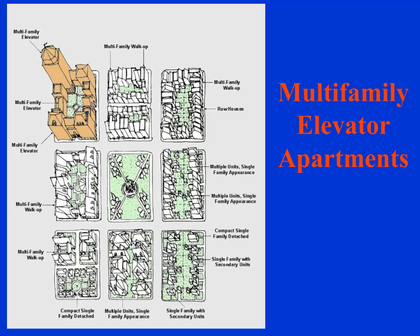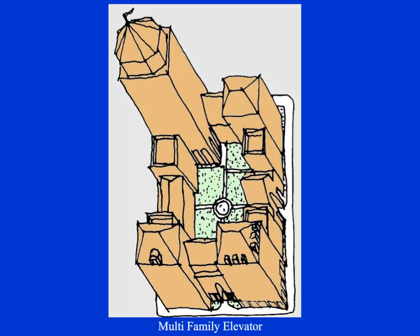In the diagram you can see in the upper left-hand corner here, we've indicated a whole block that is exclusively multifamily. In reality, in many older American cities, multifamily elevator buildings simply responded to market pressures. And we find them not just isolated in places where they are with other buildings of that same kind, but often on corners, near transit, and near downtown.